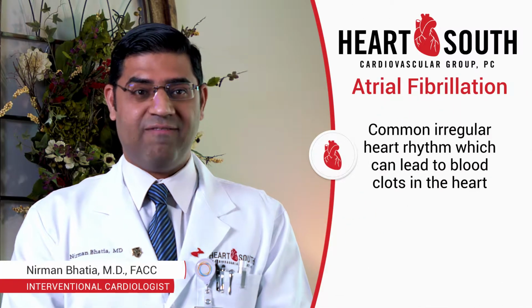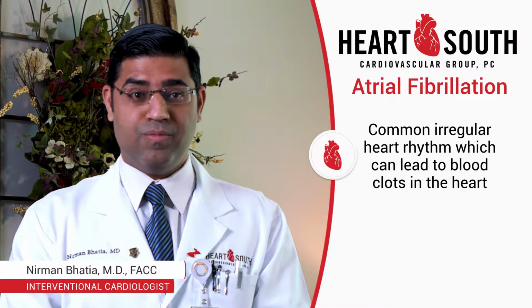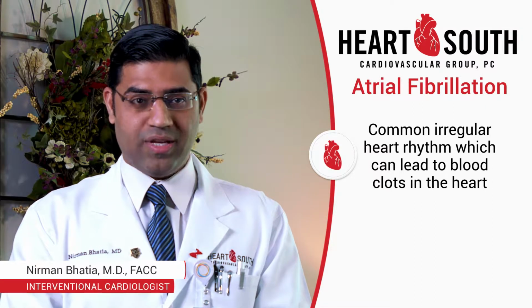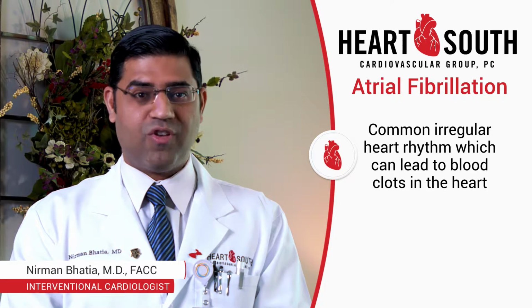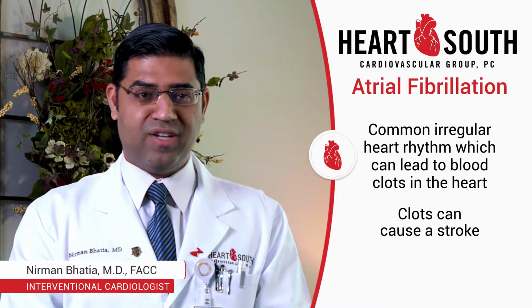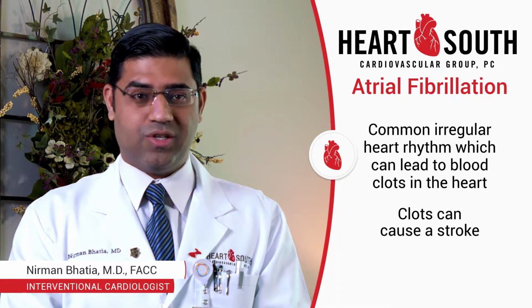Atrial fibrillation or AFib is a very common irregular heart rhythm which can lead to formation of blood clots in the heart, most often in a small ear-like outpouching in the top left chamber of the heart called the left atrial appendage. If these clots escape from the appendage, they may travel to the brain and cause a stroke.